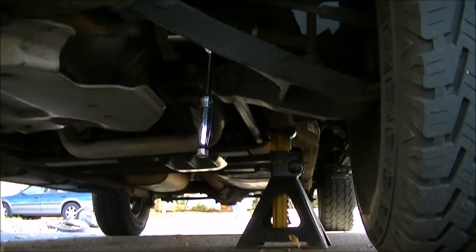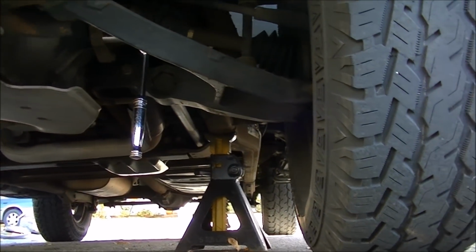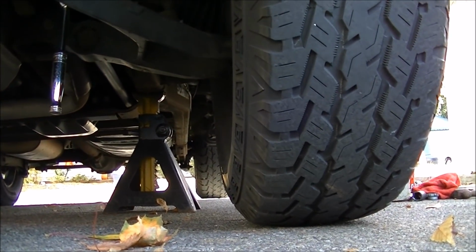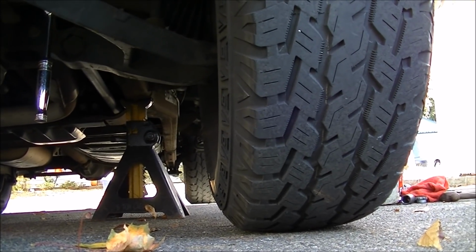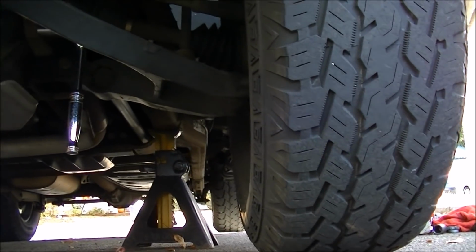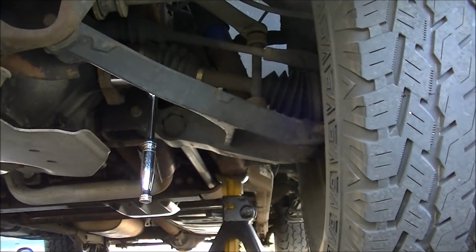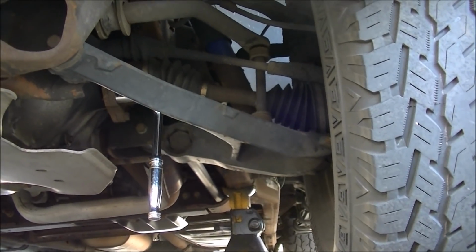Okay, so what I have is the truck jacked up and the jack stand on the chassis rail, but the front tire, you can see, is still making contact with the ground. So when we put it back down, we want that front tire on the ground so that it gives us resistance and the axle doesn't spin when we're trying to loosen up the bolts where the axle shaft bolts to the front differential.